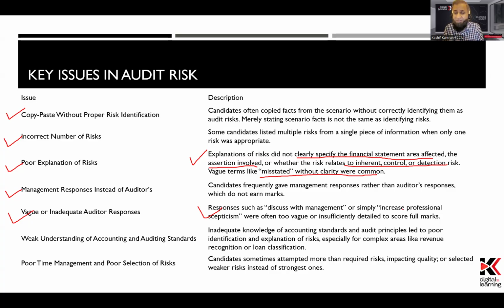And why are you discussing? What do you want to confirm? Just like you write a procedure, right? You know, these responses are basically procedures. So you know the fundamentals of a procedure: a procedure should have an action, discuss. A procedure should have a subject matter, management. The procedure should have the purpose. What are you discussing with management? And you should have the reason why.